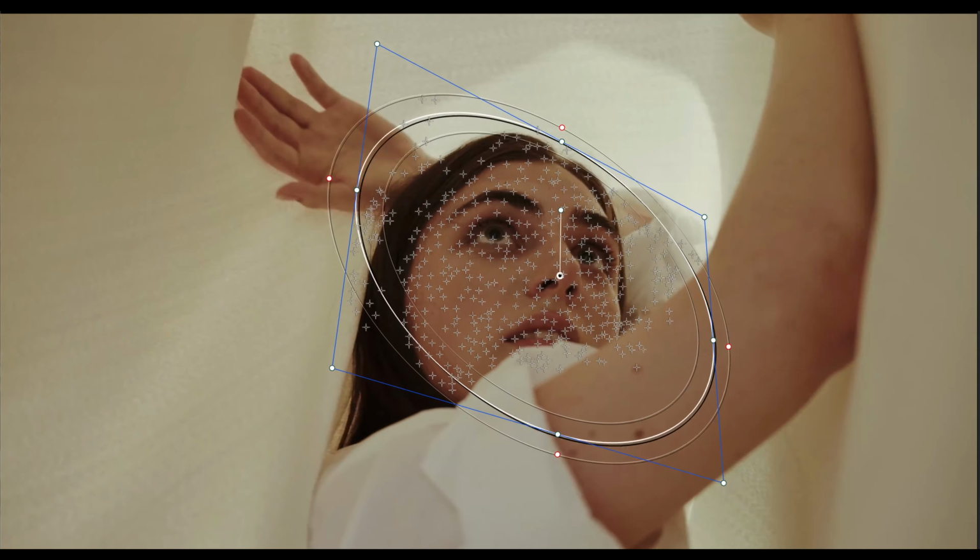Okay, so reason number 3. This is one of the ones that, especially if you're coming from Premiere, you may not even get or understand what I mean by this, but it's just really DaVinci Resolve is a really smart program.